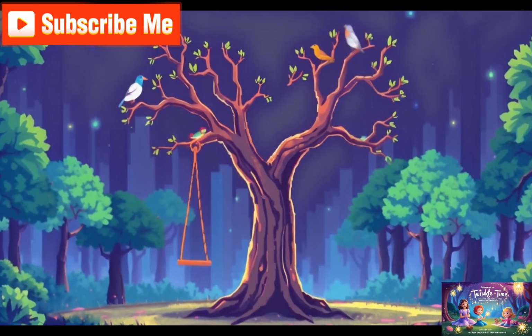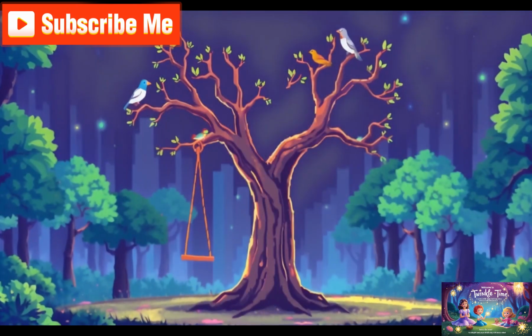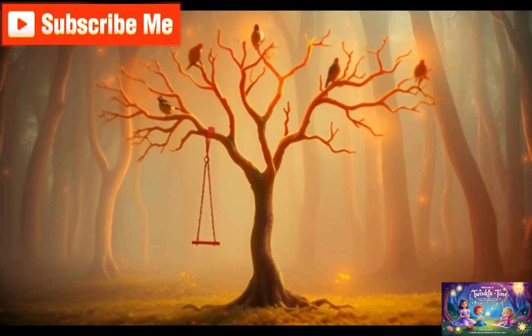Y yips in with a forked end, a letter that branches and starts to bend. With its upper arms and a single line, it brings a twist to the journey.